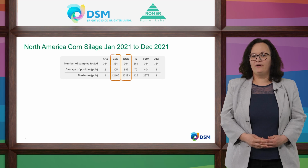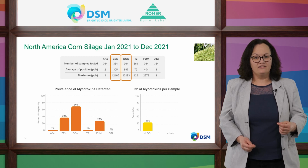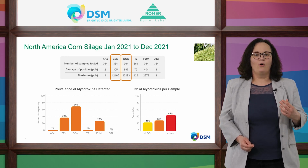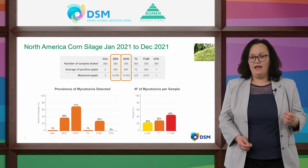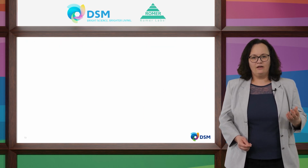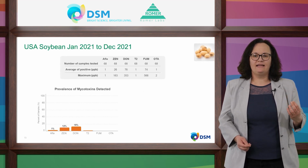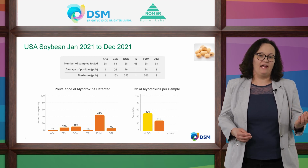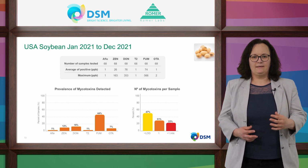Also, in North American corn silage, deoxynivalenol, zearalenone, and fumonisins are the most prevalent mycotoxins. The average of positives is 305 ppb for ZEN and 897 ppb for DON. In contrast, risk due to soybeans from the United States is more moderate compared to the corn-derived commodities, except some individual samples, so don't underestimate the risk.